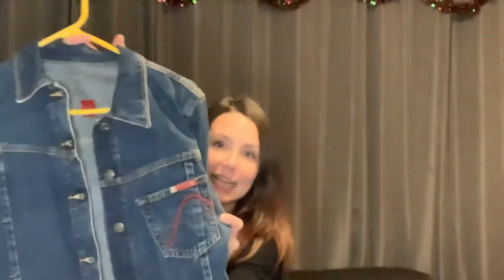The next item I found there that I paid $2 for was this vintage, I know I'm really looking out for vintage, Guess denim jacket. Let's see here. I'm going to show you the sides. They're super cool.